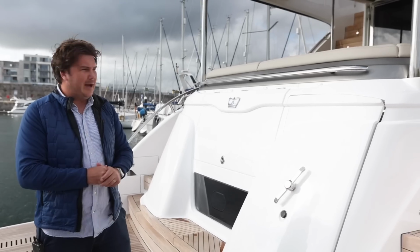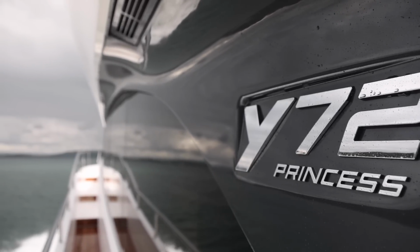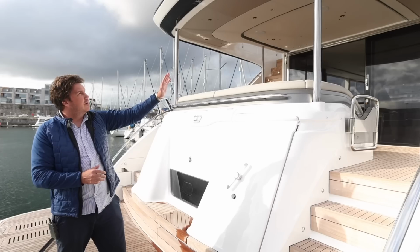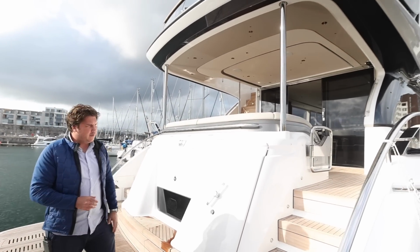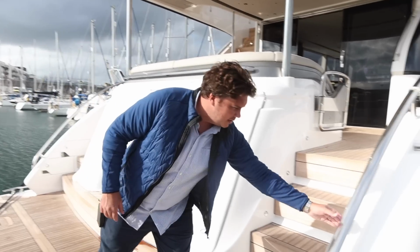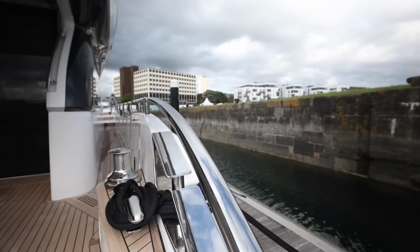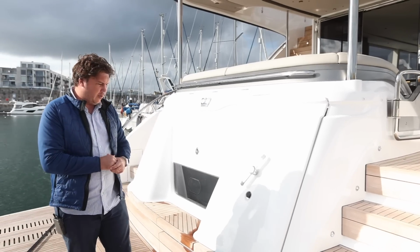This is effectively like a scaled down Y85, so it has the feast of swoops and curves you'd expect with an Olesinski Princess Pininfarina partnership. There's some lovely lines running down the side of this boat, and even the curvature around the back of the flybridge is really, really attractive. And you also get this lovely substantial stainless steel that runs all the way from here up to the bow. It's a really nice gauge. It's all nicely rounded as well, feels and looks really high quality.